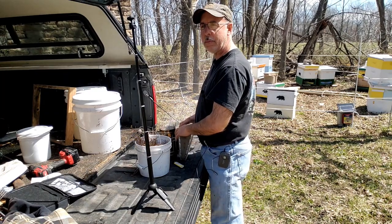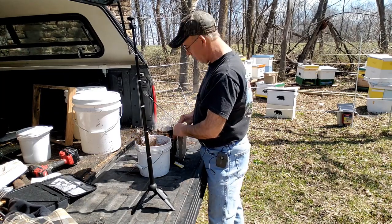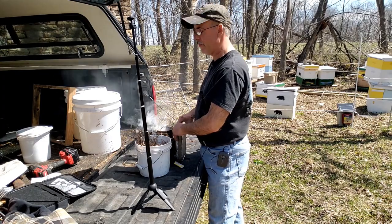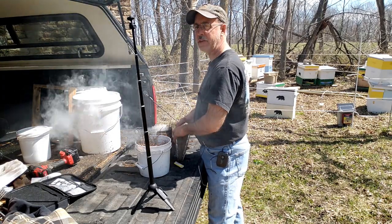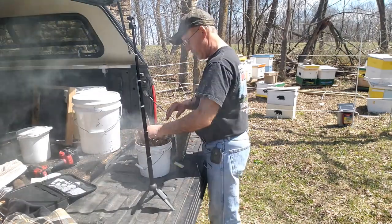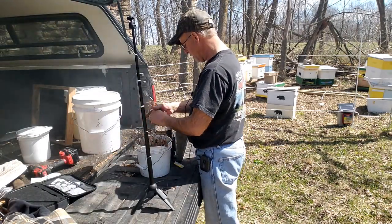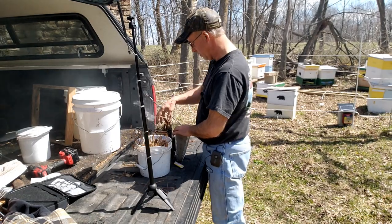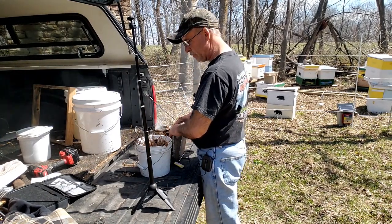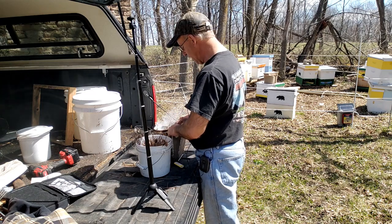You know, I noticed some of my buckets, some of my colonies back at the home apiary were empty. And rather than fill them up, it got cold, so I just closed the colonies up and decided to wait for a day when I could get in and assess them. So yesterday was one of those days where I could pop a lid and see what was up.